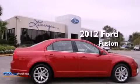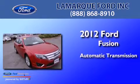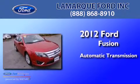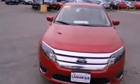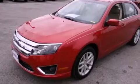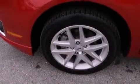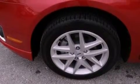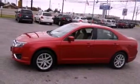This is a 2012 Ford Fusion. This four-door sedan has an automatic transmission and a 3.0-liter V6. Its top features include heated seats, traction control and stability control systems, 100% commercial-free Sirius satellite radio, aluminum wheels, and a tire pressure monitoring system.